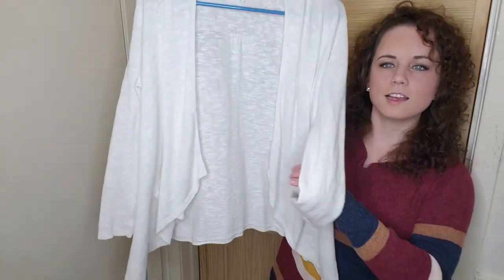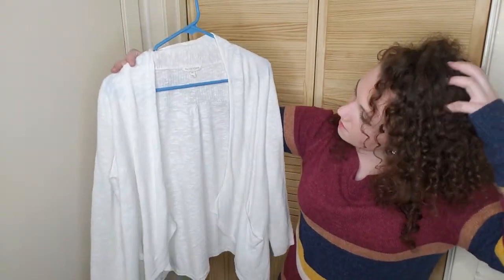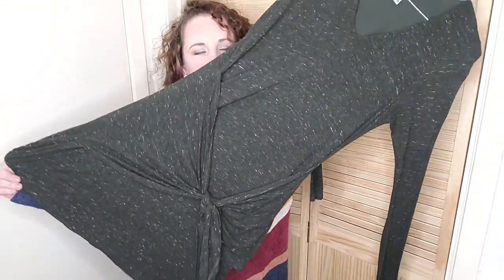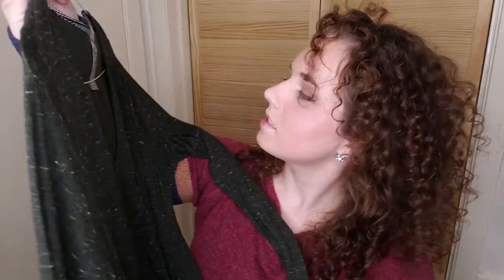Next is this Eileen Fisher linen slouchy white open cardigan. This is a size extra small. Next is this Dolan hunter green tied front dress. I love this. It's kind of speckled. It's really cute. This one is a size, you'll see the tie. There we go. This is a size medium.